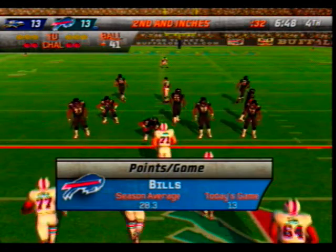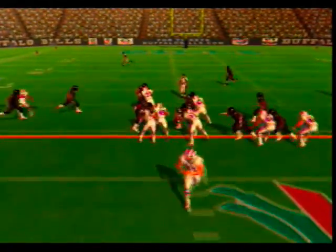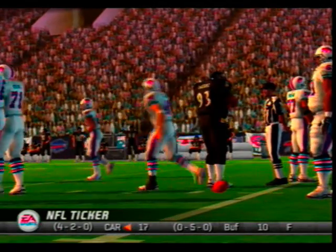Second and inches. Ball on the 41-yard line. Only one man in the backfield. They give it to the halfback. Just a simple run through the middle. Gain of 2 on the play.